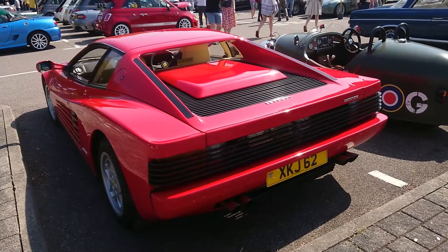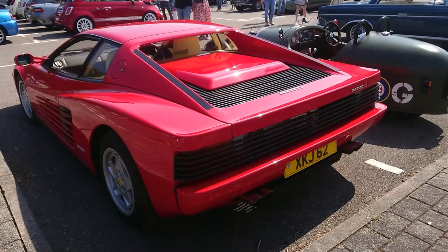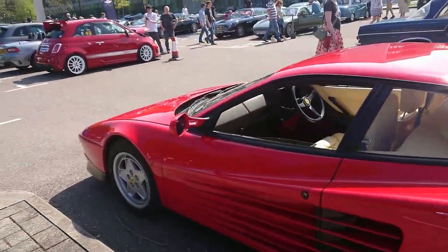I'm so sorry, viewers. I think I've run out of space on my phone, so I have to transfer to the other phone. It's what I keep to these days. So, yes, Ferrari Testarossa it is. They're both left-hand drive.